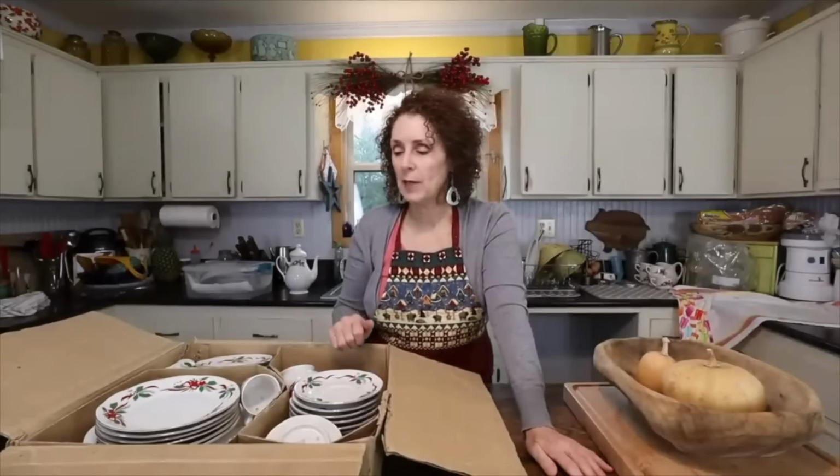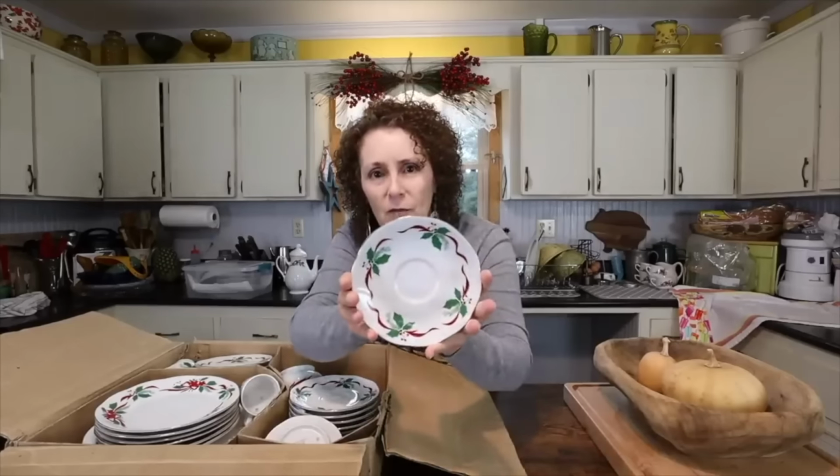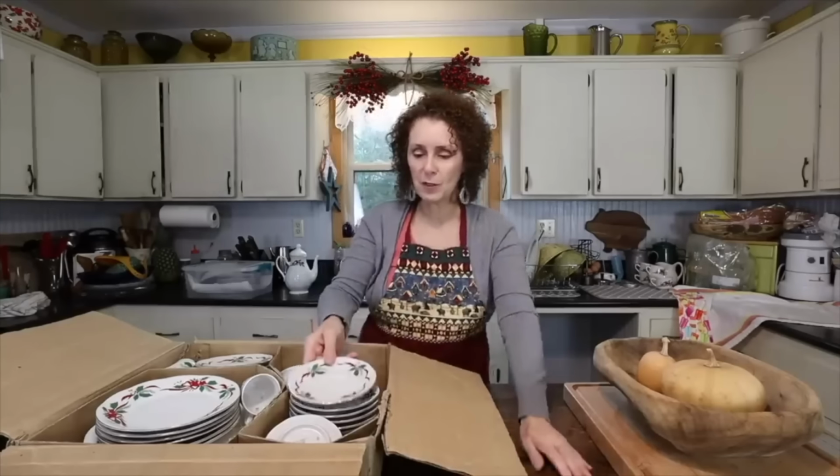I've got a few Christmas related things I want to get done today. But the first one I need to do is I'm going to wash all these beautiful Christmas dishes. Let me hold up the pattern there so you can see. Isn't that lovely? Isn't that just beautiful? So I'll tell you the story of the Christmas dishes.